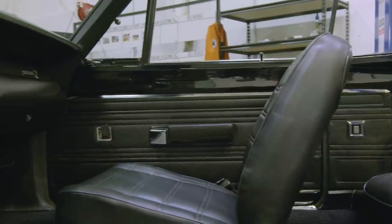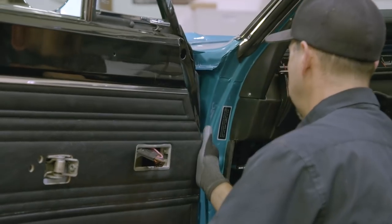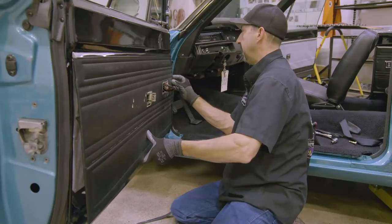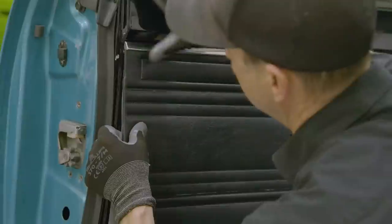The trick is to pre-fit your door panels to make sure you can get everything in there. And I go through and poke all my holes in the moisture barrier at first.